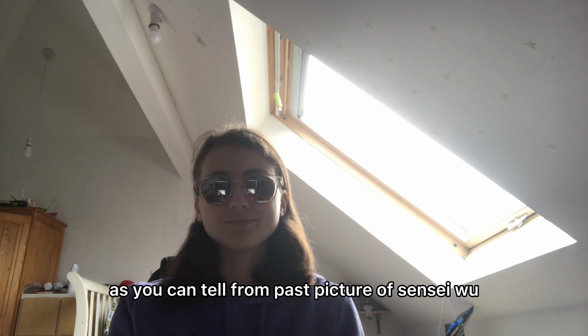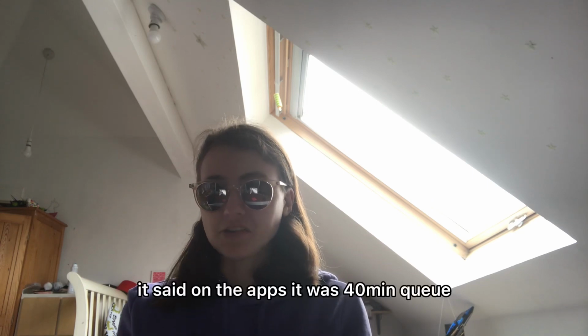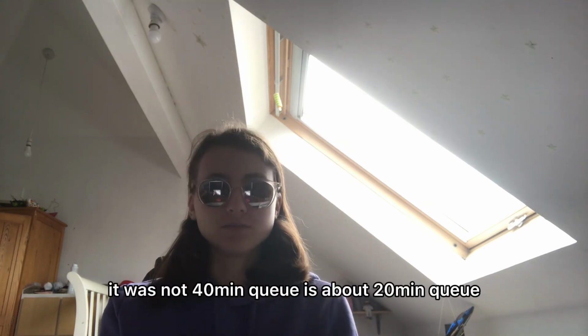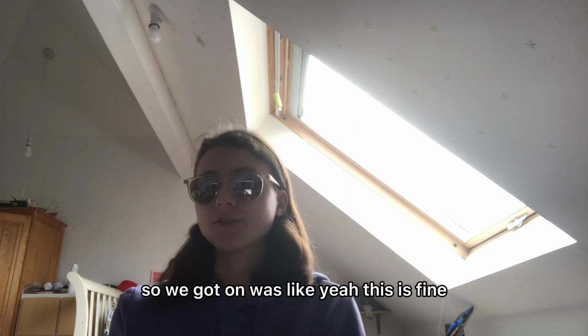We went on Ninjago, as you can tell by the past picture of Sensei Wu. Before we got on it, the app said it was a 40-minute queue. Me and my mum have been to Legoland many a time, so we could tell it was not a 40-minute queue, it was about 20 minutes. So we got on and we were like, yeah, this is fine.